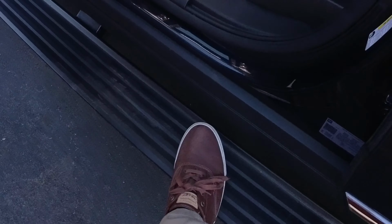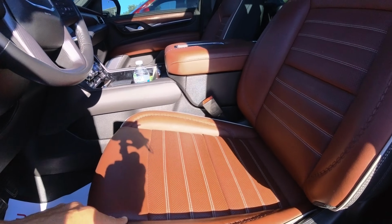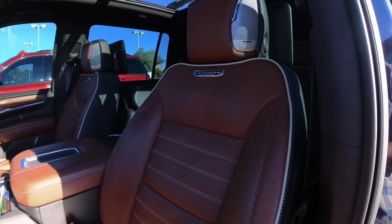Clearly I like the color. I mean, look at my shoes. You got adjustable seats and everything. The brown stitching in this is pretty dope.